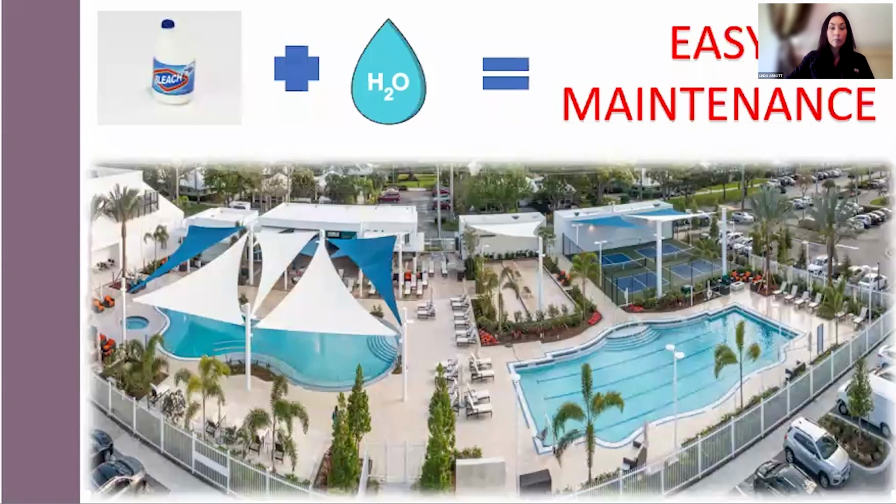So let's dive into this a little bit. Last September, I went over some of the benefits of natural stone. One of the main points was that bleach and water are your best friend for all surface dirt when you have natural stone pavers. For stains, you may need to leave the bleach sit on it for a few hours and scrub it a little bit before you rinse it. But overall, it's very easy to maintain.